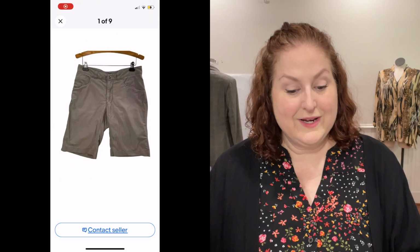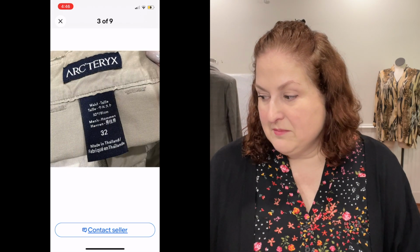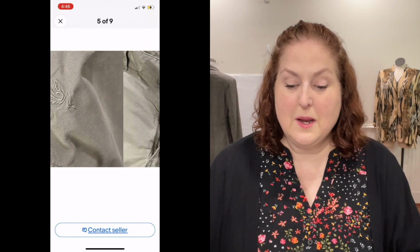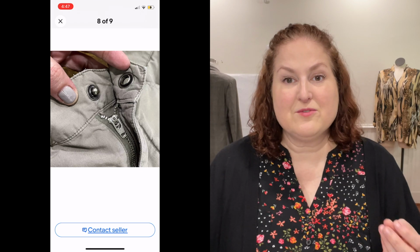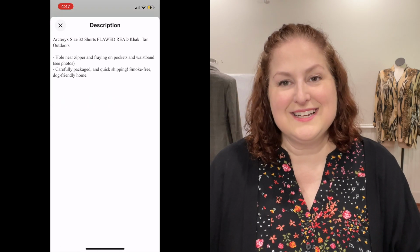Next item is an Arc'teryx size 32 shorts, flawed, red, khaki tan, outdoors, hiking, camping. Now, I will admit when I picked these up, I was so excited because I know Arc'teryx is a good brand that does sell quickly and can sell for good money, but I paid $7.61 for a pair of very flawed shorts. They had some holes, some fraying, some discoloration, but these guys still sold in 3 days on eBay. Full price sale, only $10.96, plus the cost of shipping, of course.